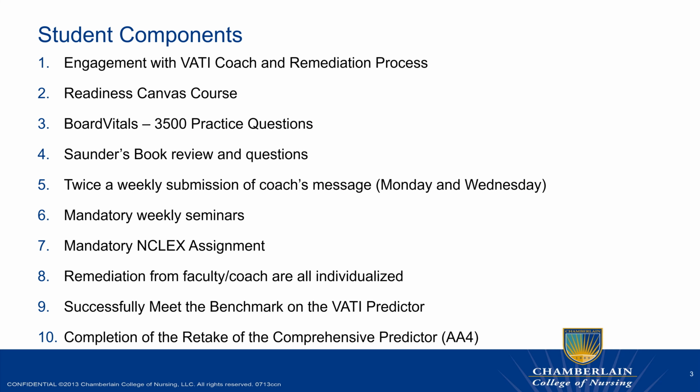The incomplete period will last 7 weeks, ending on June 3, 2022. All requirements must be met in order to earn a passing grade for the NR 452 course. You will be enrolled in the incomplete course. Please accept the course by logging into Canvas or confirming with your Chamberlain email. There are 10 key components to the incomplete period.